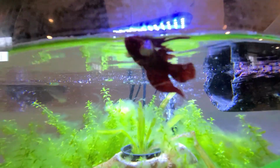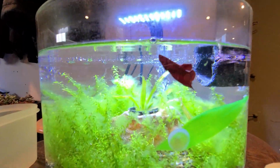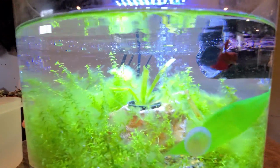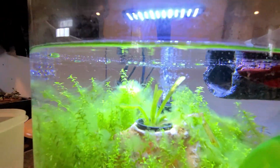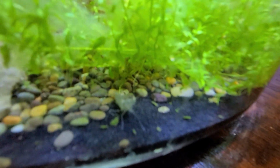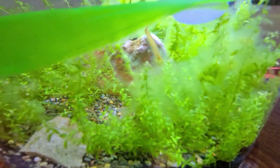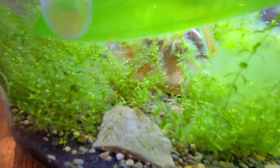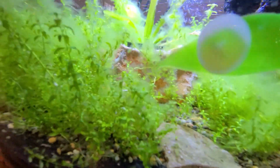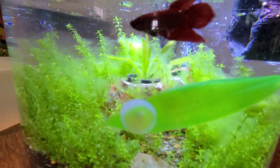There you go. Yeah, he slaps that water. He's an aggressive eater. I'll give him something to have in his tummy so he doesn't go around trying to bite at those shrimp. Can't really get it to focus, but there's one of the ghost shrimp right there. And you can just tell he's in a jungle in here now. Tons of room to move around and hide and forage. That's gonna be fun for them.